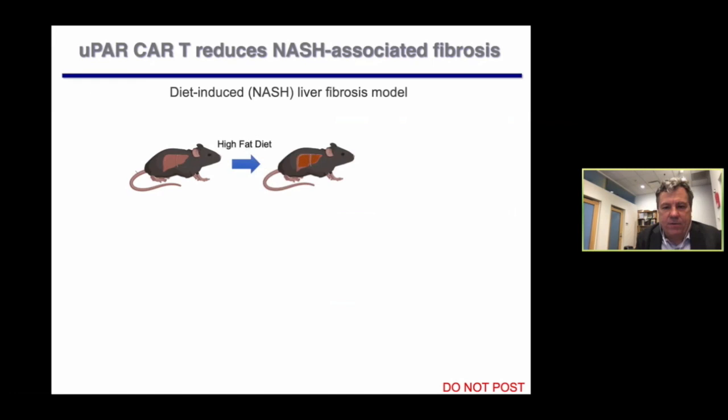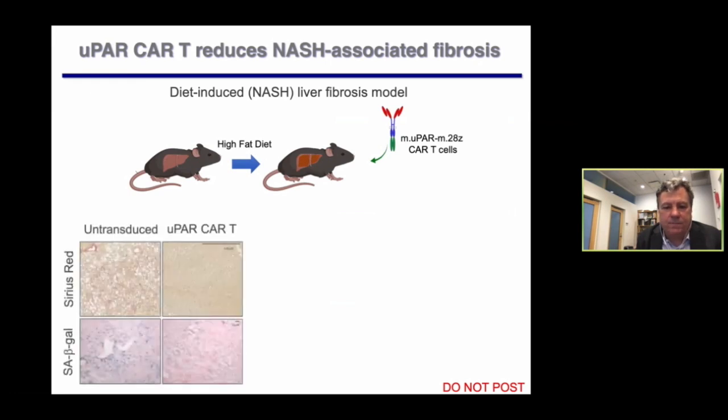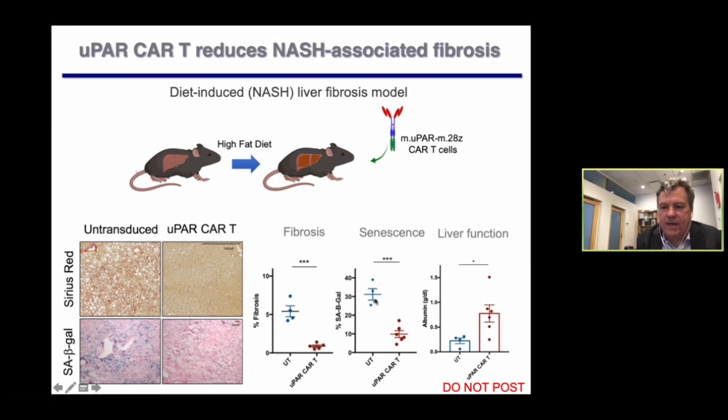Now, we treated these mice again with a high-fat diet to induce this NASH-related fibrosis, and then those mice got the CAR T cells, either the uPAR ones or controls. And as we saw in the chemically induced fibrosis model, the fibrosis is cleared. The senescence goes down. You can see that quantified shown here. And if we measure the function of the liver by secretion of albumin, which is a good thing when the liver is working normally, we see that this CAR T therapy leads to increased albumin in the blood, suggesting it is having an effect on the integrity and function of the organ.